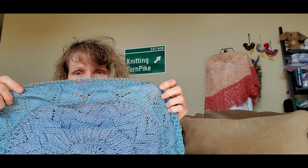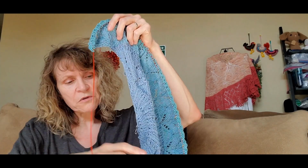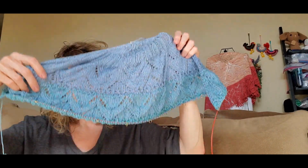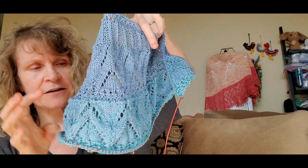One of the other things I wanted to say is since I've been doing my 4-color shawl, I've been seeing a lot of people doing 1-color shawls, gradient shawls, and so I decided to start a second shawl. That should give you an idea there's still plenty of time to get started. I just started this the other day, and this is my clue 1. It's in 1 color. You can see what it looks like.